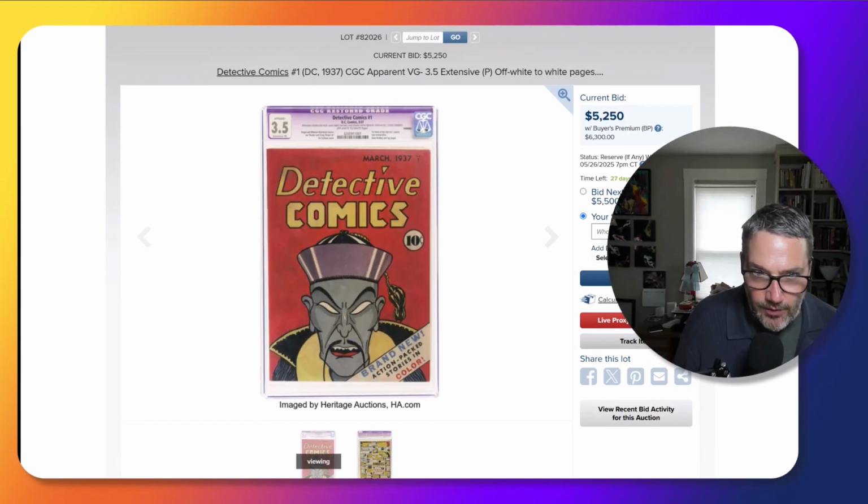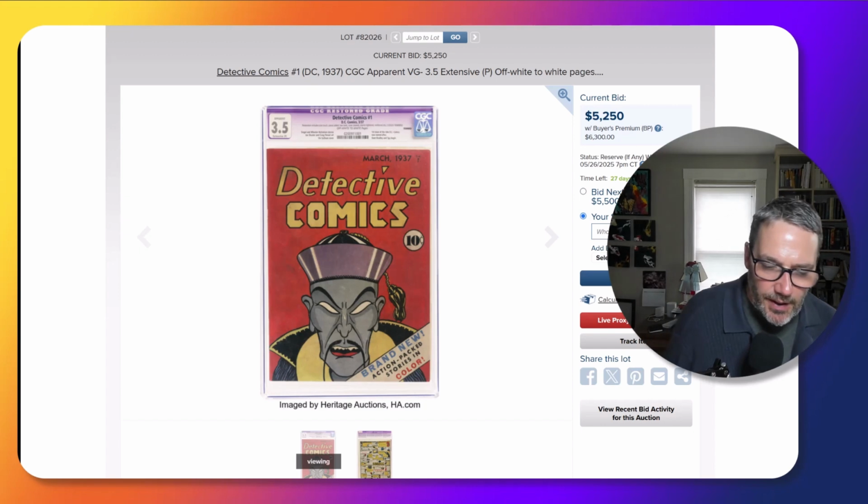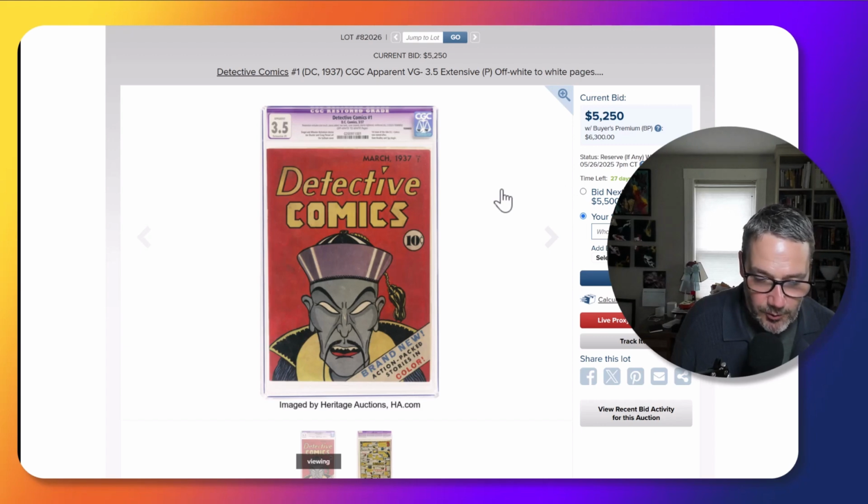I will always mention Detective Comics number 1. This one is a CGC 3.5 extensive restoration, but who cares? It's Detective Comics number 1. This book is insane. The biggest thing that I don't like about this, and you can see the notation even in this scan, is that it's been trimmed. But otherwise, what are you going to do? You're going to hold out for a better copy of this book? I guess you could, but like I say, with Golden Age stuff, if you need one, buy it when it's available. And this one is available.